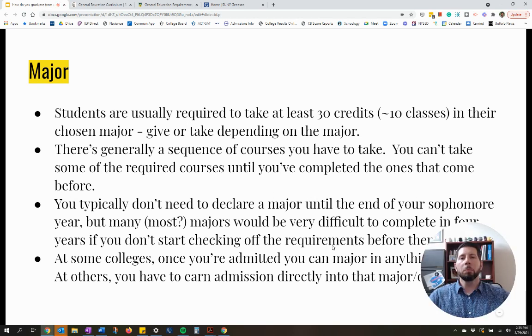Just real quickly, some schools, you can apply to that college and then get in, and you can major in whatever it is that you want to. But then there are other schools where you've got to declare right up front if you want to be, say, an engineering major at UB. You've got to check that box, and the requirements to get into that major are maybe a little bit higher than it would be to get into somewhere else. So you would be applying directly to the major at that college. Again, other colleges, once you get into the college, you can major in whatever you like.